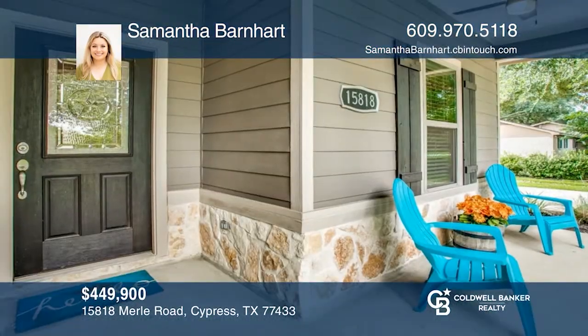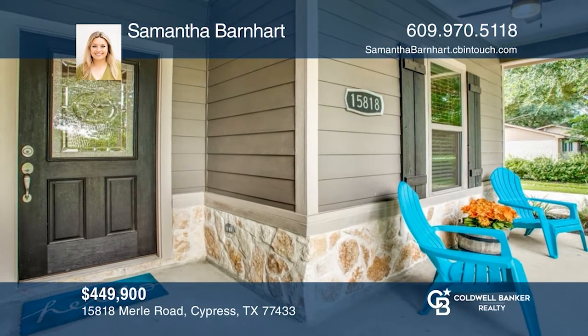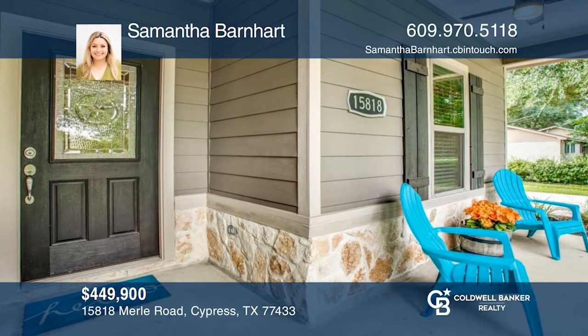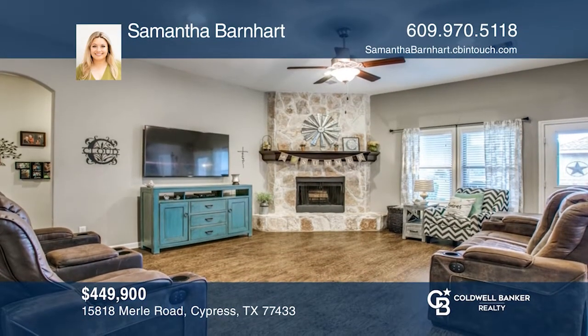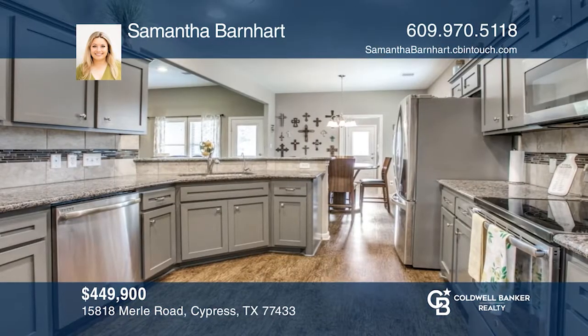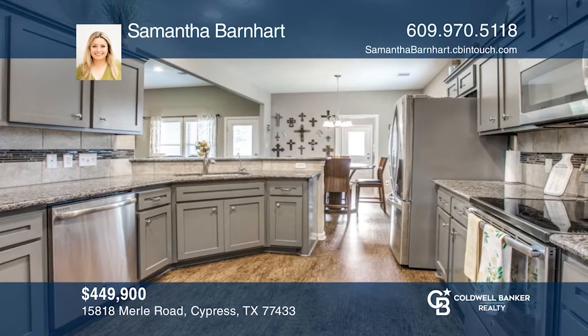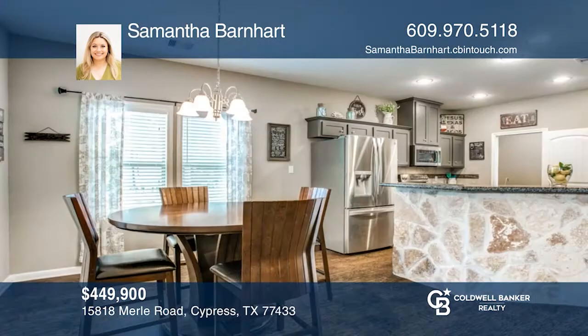This beautiful one-story home is nestled on a large open lot in sought-after Cypress, Texas. Built by Precision Home Builders in November 2016, it offers custom upgrades throughout. The interior boasts a beautiful stone fireplace in the living room and a lovely matching stone-to-granite kitchen bar. Call Samantha Barnhart today for a private showing.